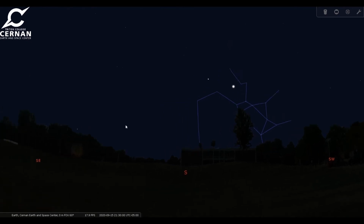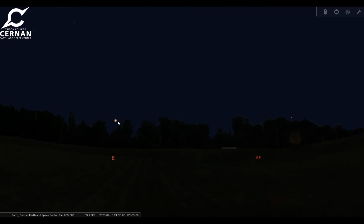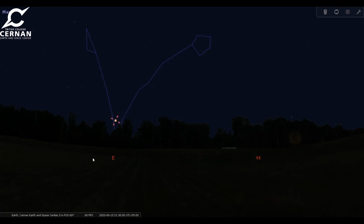And now we'll keep turning around, turning towards the east, and we'll see another bright object, a little bit orange-reddish in color, and that is the planet Mars. It's the third visible planet that you could see in September. It's in the constellation of Pisces the fish, who we can see here, but they don't have a whole lot of bright stars in them, so they can be kind of hard to see. But if you find Mars in the sky, then you know that you're looking right at Pisces.